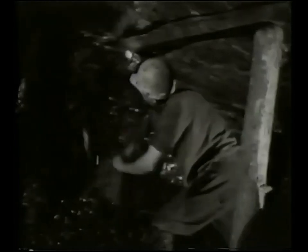But by the 19th century, all the shallow seams had been exhausted. There was still coal in Somerset, but it lay a lot deeper underground.